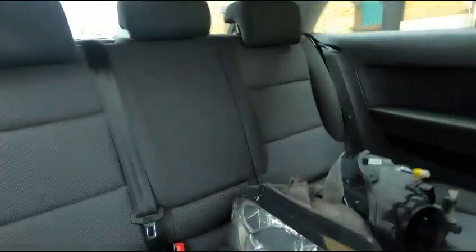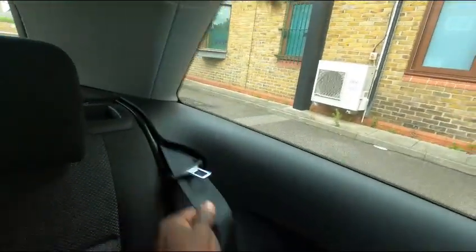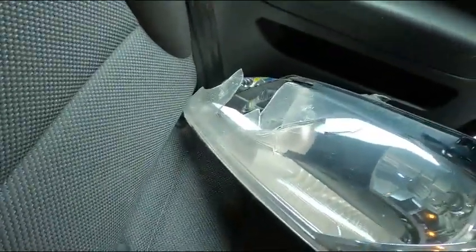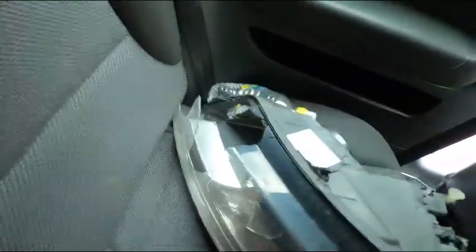Let's check the seat belts in the back. So that one's fine. That's fine. Check this last one if I can get over there. Yep, that's fine too. So I still need to order one headlight, I've just realised. This is the passenger side headlight, and this is where the damage was, so kind of expected that. So that's broken.